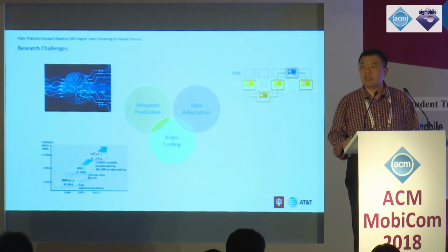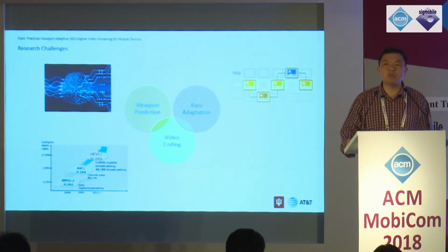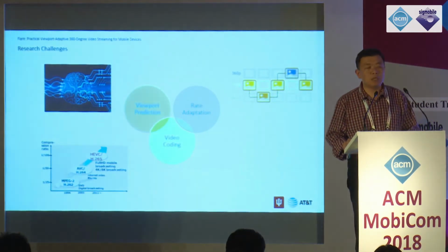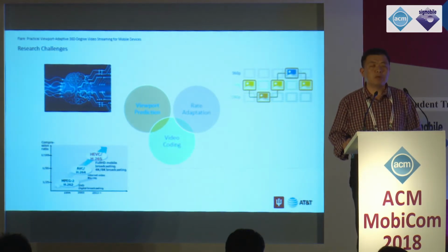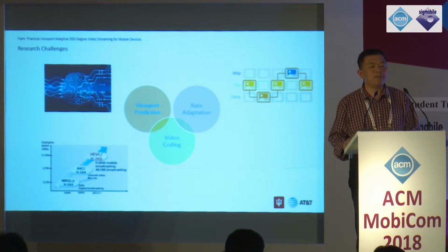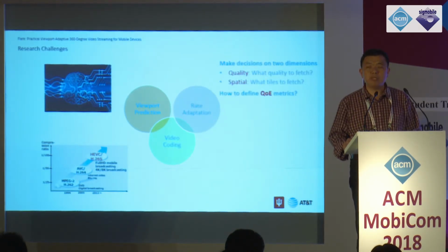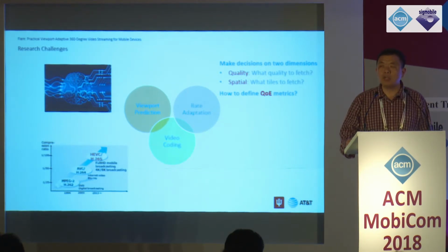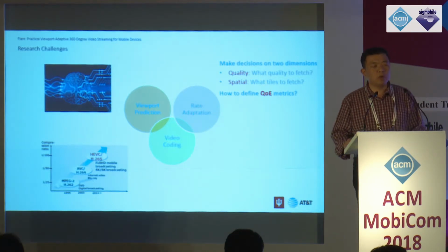So although the concept is simple, there are several research challenges when realizing this solution for mobile devices. The first challenge is on the accurate prediction of the future viewport. We have designed lightweight and accurate machine learning-based algorithms by leveraging the data we collected during our user study. Another challenge is on the rate adaptation, which determines the best video quality. So differently from regular video streaming, for Flare, we need to consider not only the quality domain, but also the spatial domain on what tiles to fetch, which will affect the video quality.